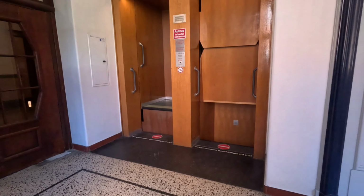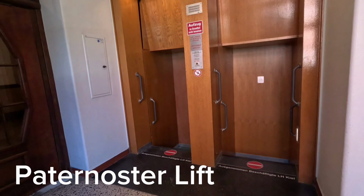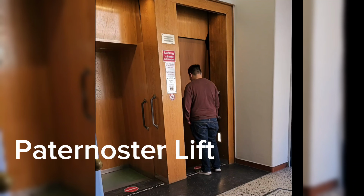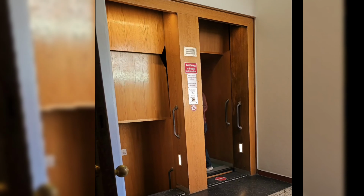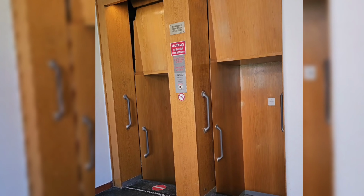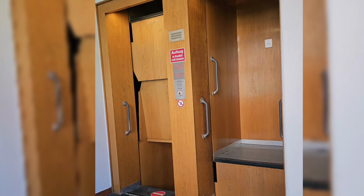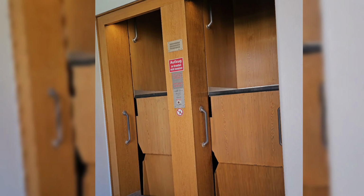Interesting, huh? No door. I think you just step in there. A paternoster lift is a passenger elevator which consists of a chain of open compartments that moves slowly in a loop up and down inside the building without stopping. Passengers can step on or off at any floor they like.